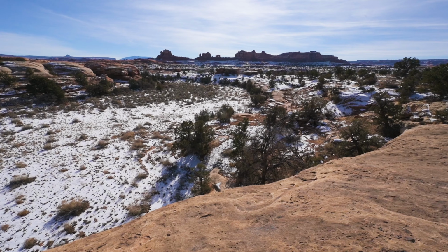We just entered the Canyonlands National Park southern side, and it seems like here, instead of being on top of the canyons, we are like down in the canyons. So far it's not as amazing as it was yesterday, but who knows, we might still be surprised.